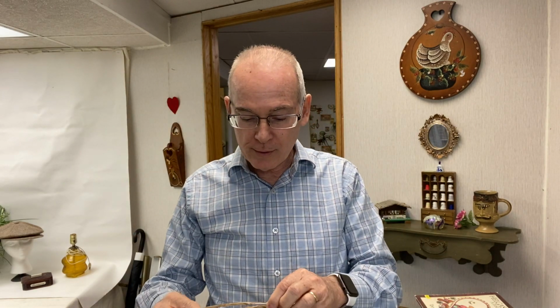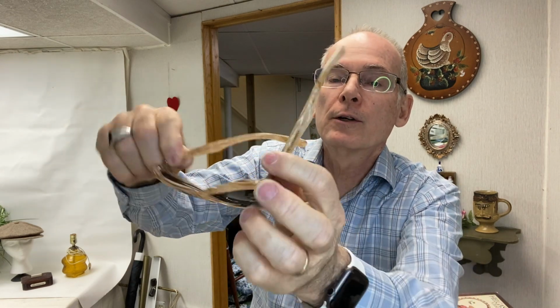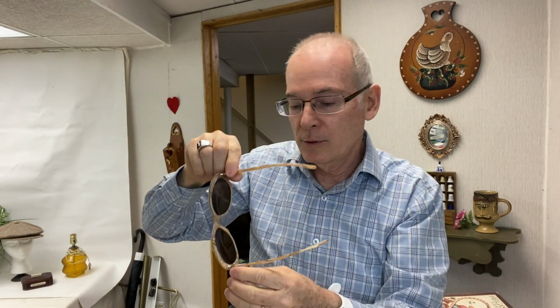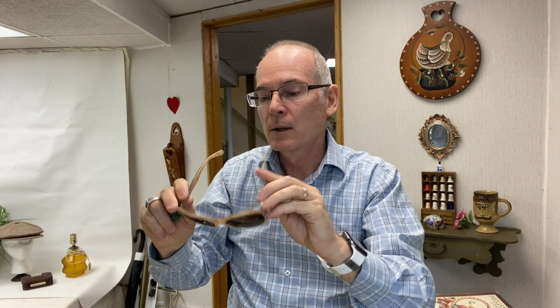So this was another surprising find, this pair of sunglasses. Yeah, you can see the light ring. They're Dolce & Gabbana. I was very surprised to find these, and they're actually in really good shape. Just a few scratches on the surface, but yeah, so those will be fun.